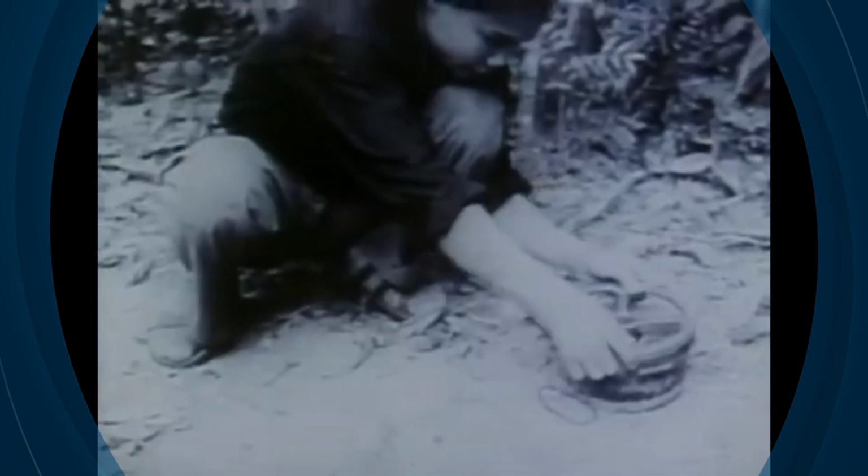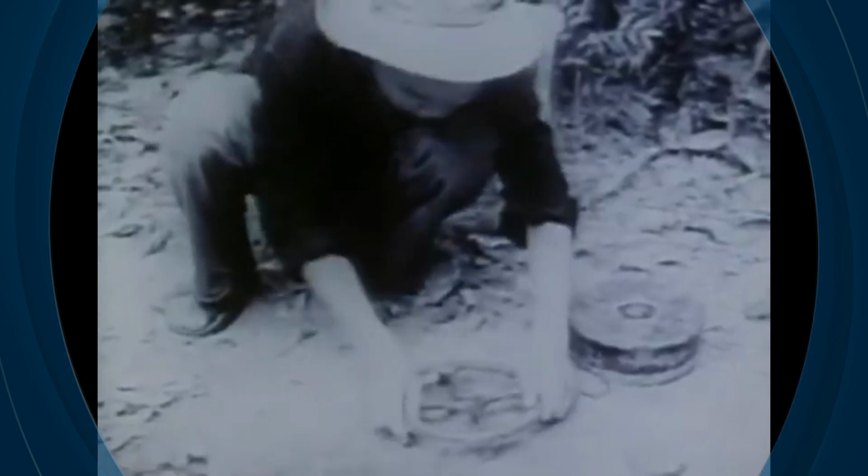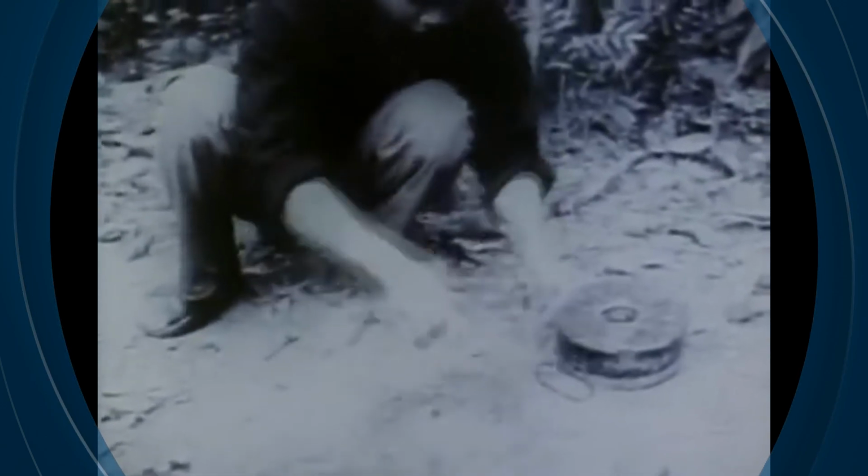The finished product is stored in a makeshift armaments factory. A detonator is tested, then the device is buried in a roadway used by American patrols. At least 1 in 10 American casualties result this way. Soldier Tim O'Brien: The most feared mine was the Bouncing Betty.